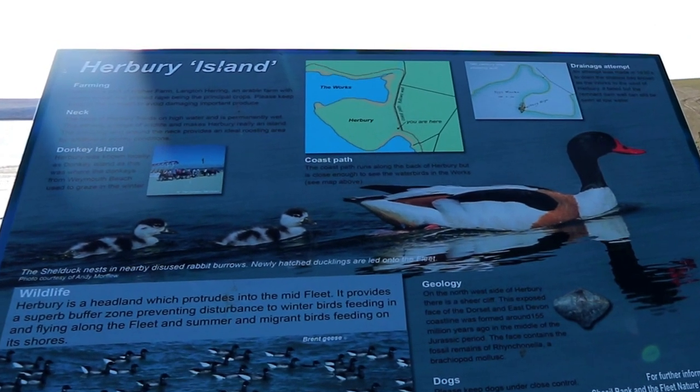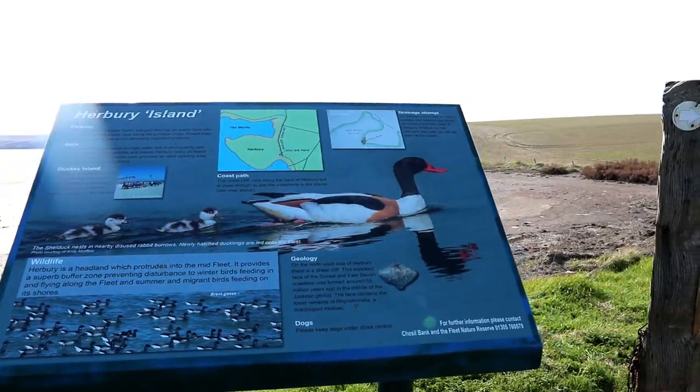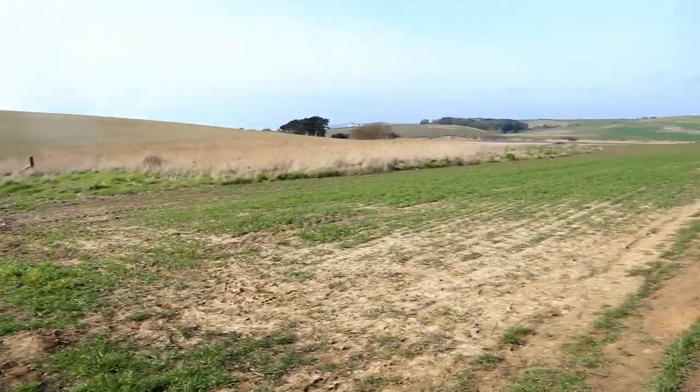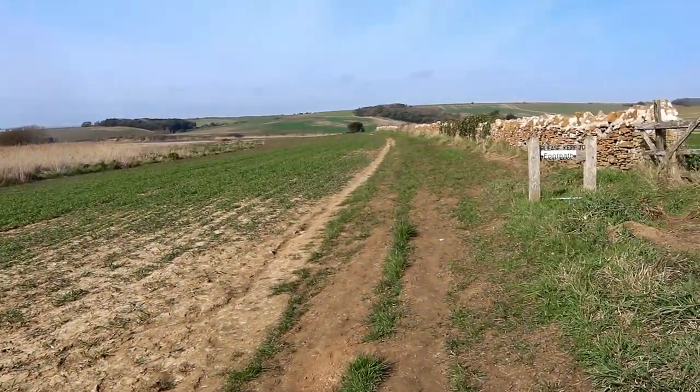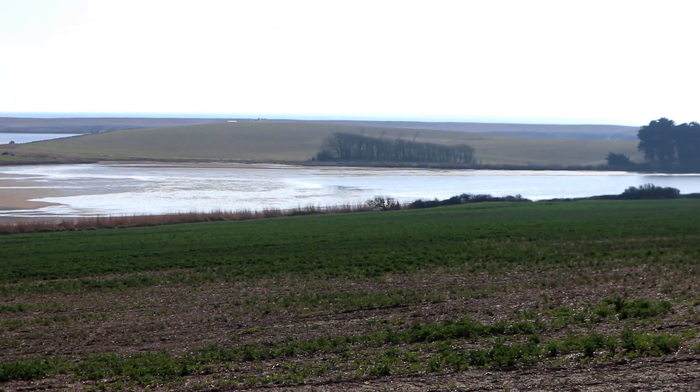Island, eh? This is where the donkeys used to graze in the winter, the ones from Weymouth Beach. Super Joe Navigator has gone the wrong way. Again. And just for once, onwards and upwards was the wrong way. So now, got to try and find my way back to get on the coastpath. See how I get on with that.